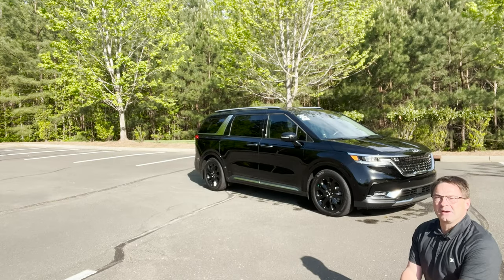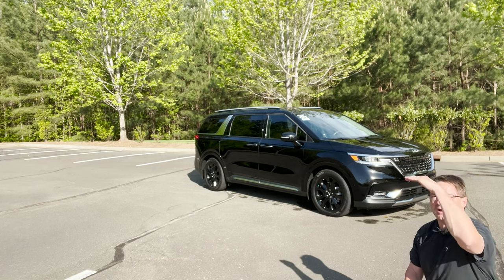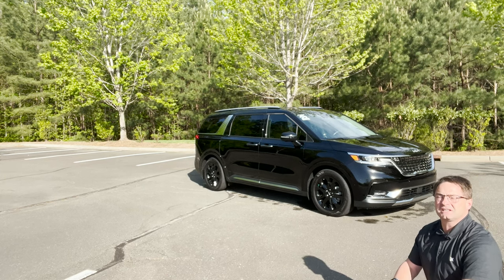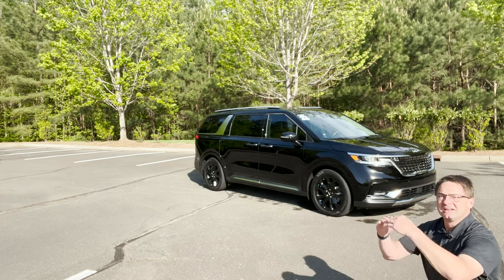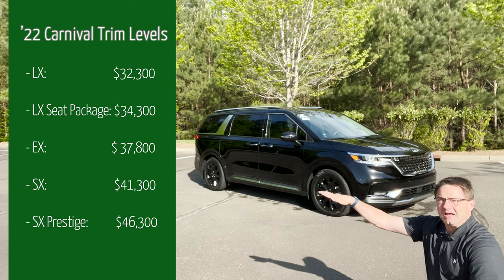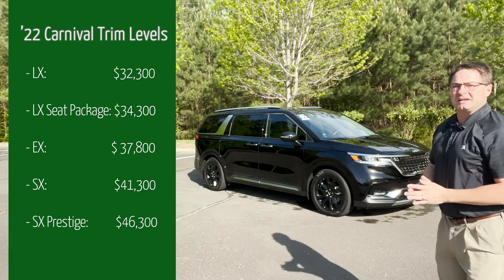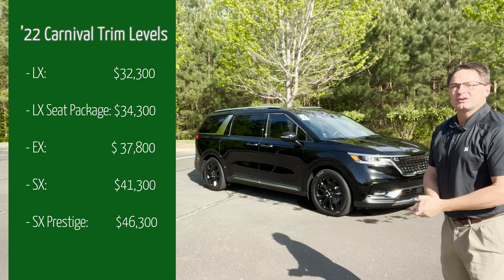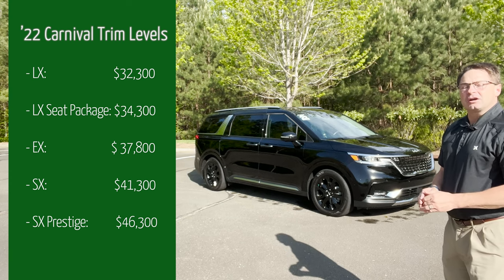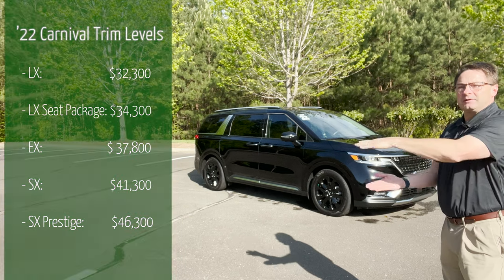You'll see, in the coming weeks and months, I'll be reviewing all trim levels of the Carnival so you can see where you fall on the options and the pricing spectrum. There are five different trim levels. This is the tallest one, the highest rung of the totem pole. There's the LX, LX seat package, EX, SX, and SX Prestige. It's prestigious, right? I'm going to show you the features that show if it has earned that moniker. And the pricing goes anywhere between $32,000 and $46,000 factory MSRP.